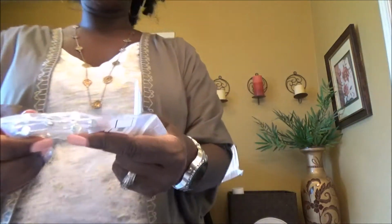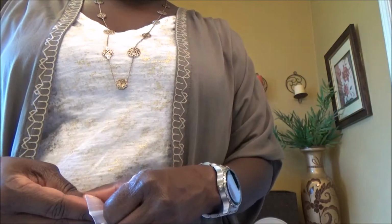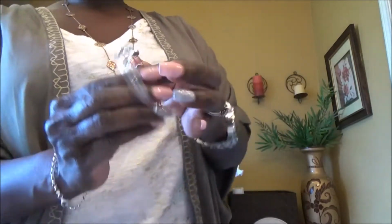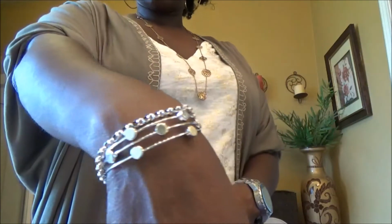Okay, so the accessories this time start with a bracelet. It's just silver, nothing really special about it, but it's a cuff. You just slip it on. Let's take it out so you guys can see it, because I like to do the unboxing in front of you. It's just a little cuff here, if I can get it on, and if this bracelet would just behave. But look at that. That's kind of cute, right? I like it.